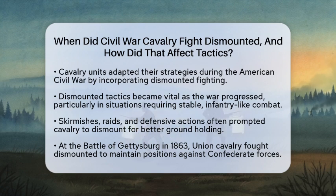Cavalry units often demounted when the situation called for more stable, infantry-like combat. This shift was especially true in skirmishes, raids, or defensive actions where holding ground mattered more than mobility.